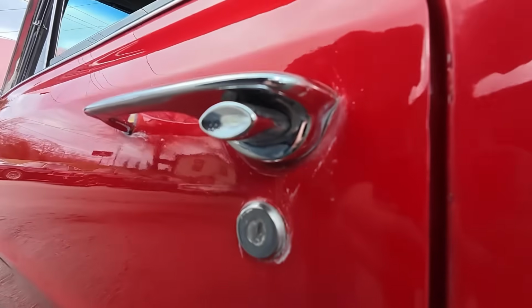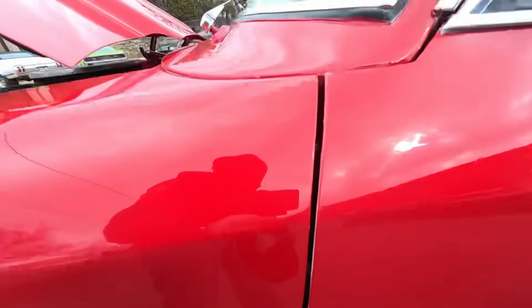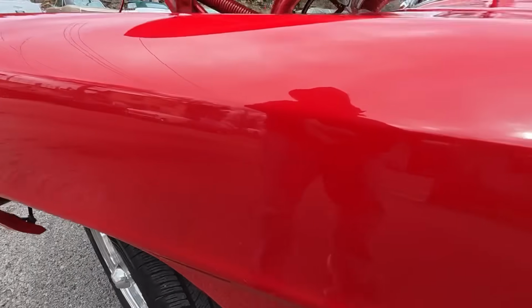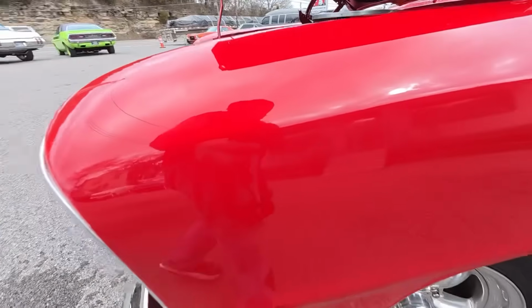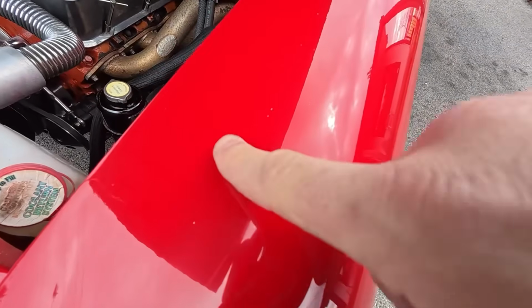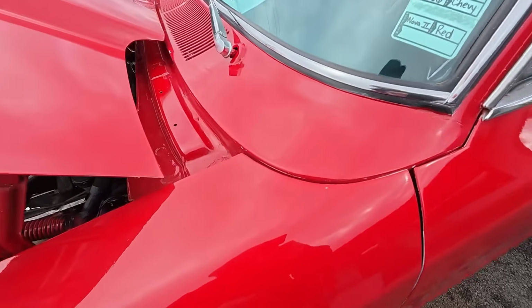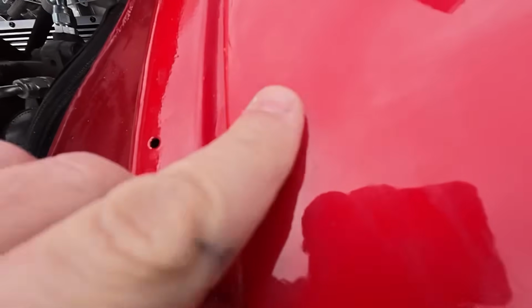Wax. Stuff the detail guys should have got off, that's for sure. And I'll probably send it back there so they can do it. Mark there. Looks like wax right here on top of the fender too. Just a little bit of overspray.